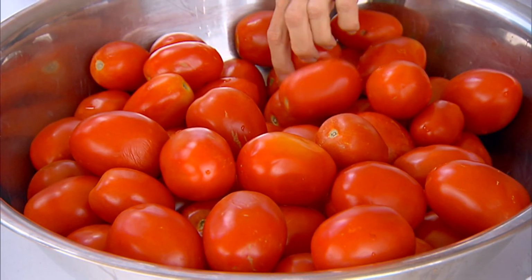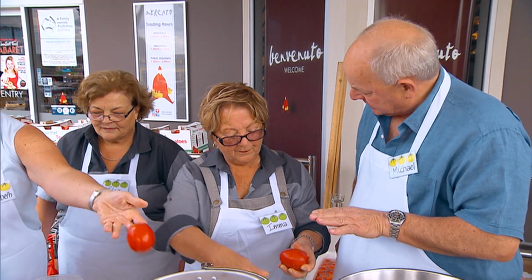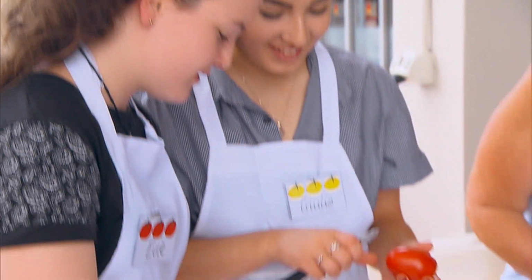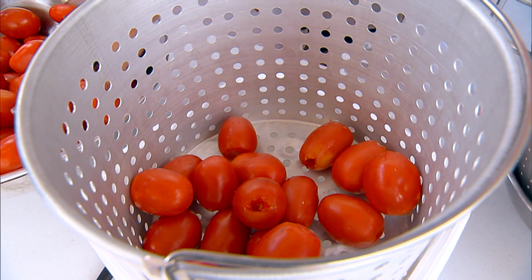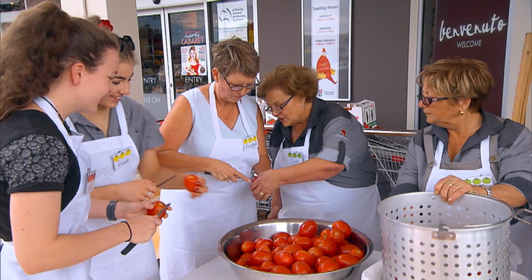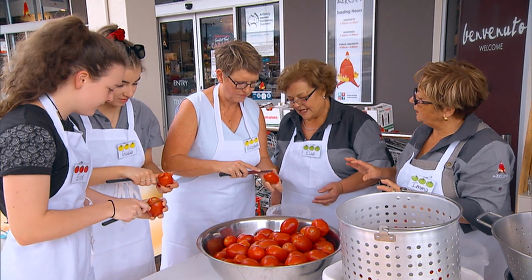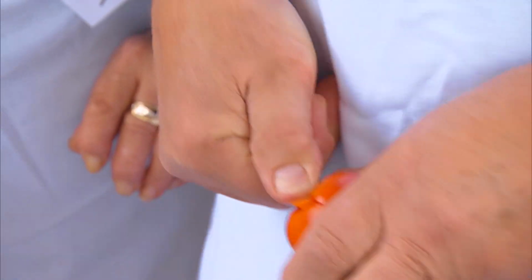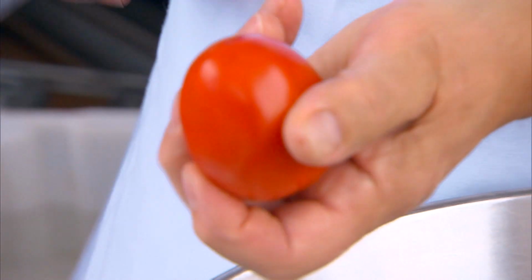Passionate owner of Mikado, Emma, and I go way back, and this tradition is something she's been doing since she was a child. These days, Emma loves to share her knowledge with customers through Mikado's many and varied workshops. Today, we're making pelati, which is essentially preserved whole tomatoes in a jar, followed by passata, a basic tomato sauce and the staple for many classic Italian dishes.